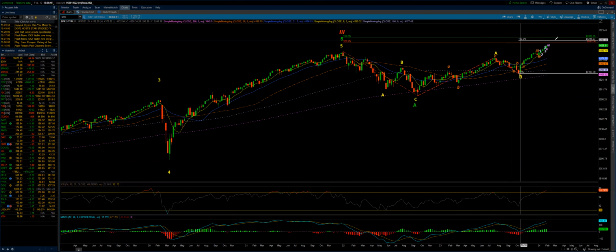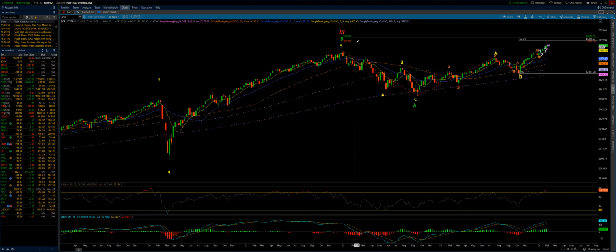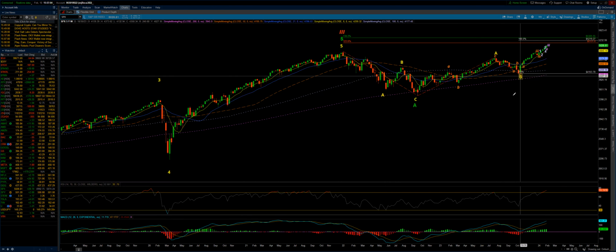Now, I'm not saying that's where the market is going to go, nor am I saying that either of these two levels is where the market is going to go. But they're there. And technically, they are possible. So they carry potential. Now, I'm going to start to come down.